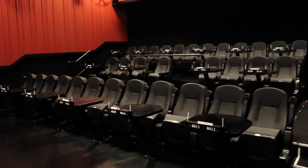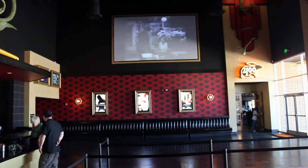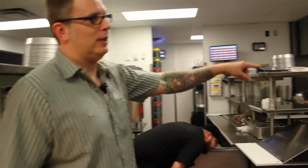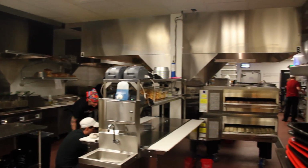Equipped with an 8-screen theater that seats over 800 moviegoers, every screen presents movies in Sony 4K digital projection. But what makes this location different from all the other Alamo Drafthouse theaters? It's our kitchen, our two lines. The food and drinks. It's the best theater, period.